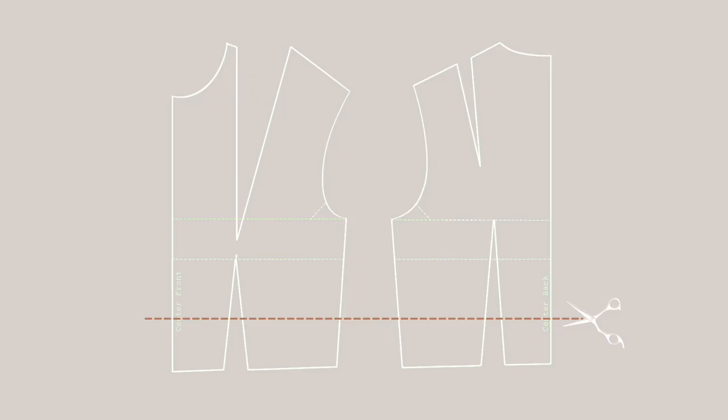The first thing I did was to shorten the bodice block. I did that by cutting it about 12 to 14 centimeters below the bust line. That really depends on how large your bust is. Think that it should end just about below where your bra usually hits.